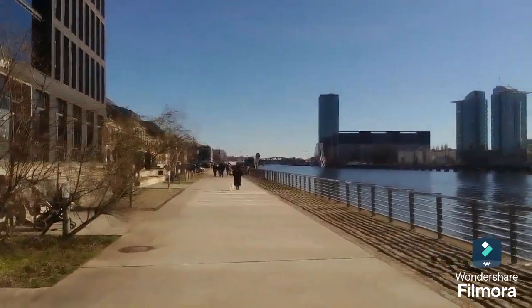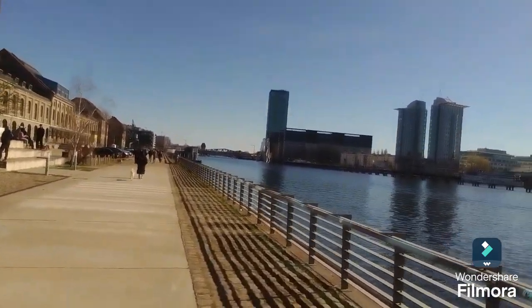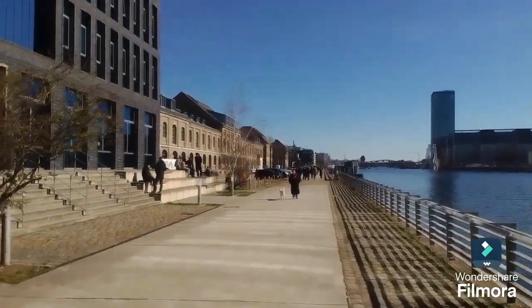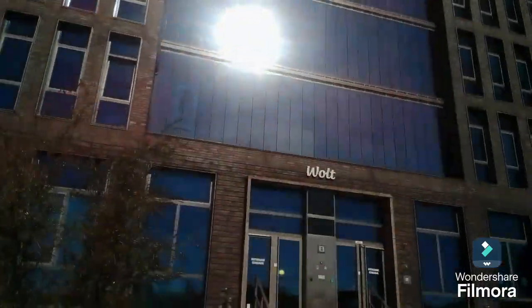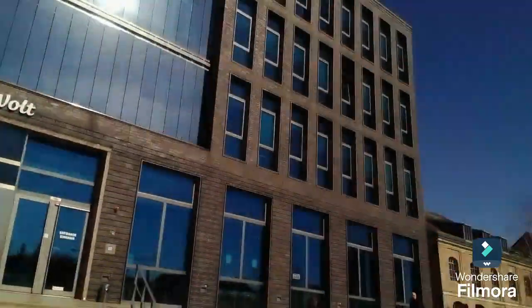And we're getting very close to Treptower Park. It's the headquarters of Volt, which is a German food delivery company. Volt, this black building.